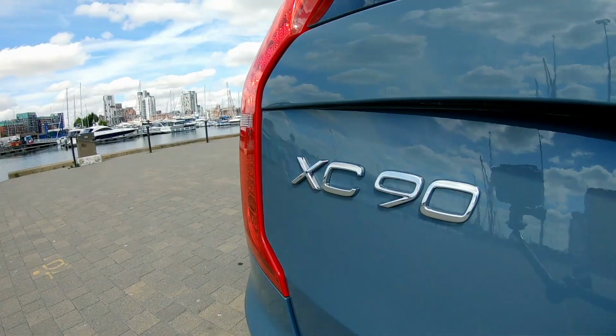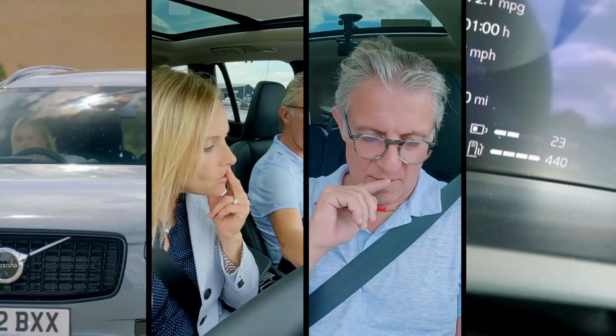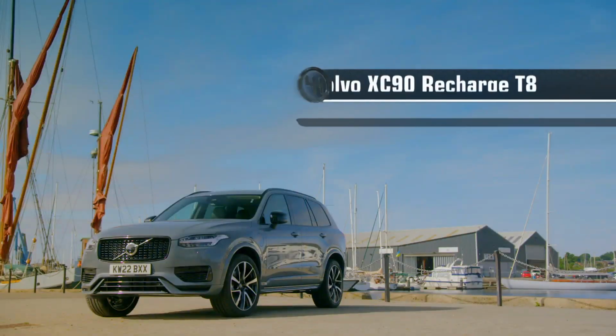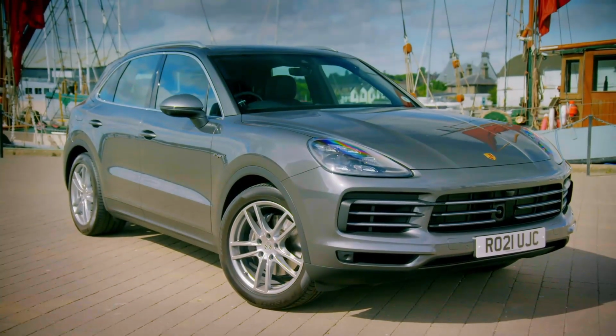Right then, let's have a look at the numbers. Go. So battery life left, 23 miles. Miles per kilowatt hour? It's 1.8, isn't it? The Volvo is short of the claimed 42 miles. It's actually only 33.